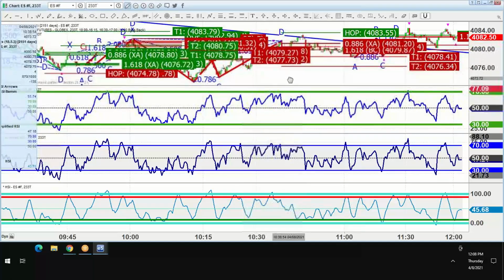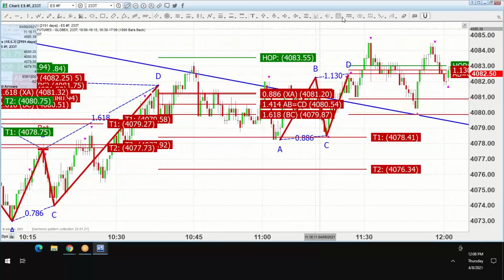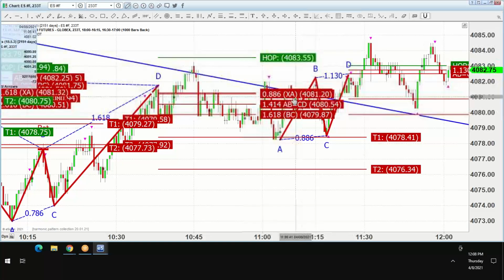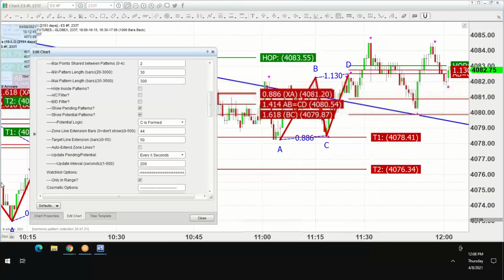we've been stuck in this zone, stuck in this crab pattern or bat pattern. A couple of patterns here, small ABCD. I would look at all of this the same way, no matter what the time frame. The fact that we have a bat pattern here and we have a bearish ABCD.